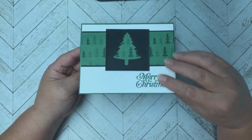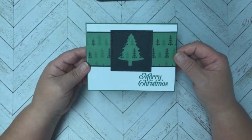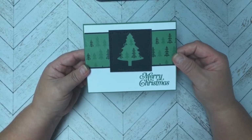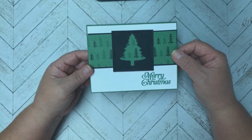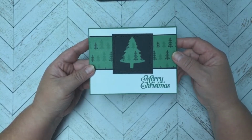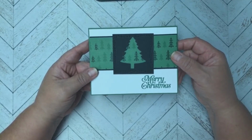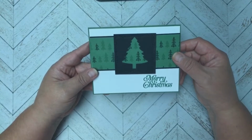So if you want to use the same sentiments or images that I'm using, then you will need to get the stamp sets that I'm using. And along with this, when I get ready to mail, if I have to mail the card kits, or if you're going to pick it up, on that day when I have them available for either mailing or pickup, I will also email you the PDF tutorials that I've created for each of these cards.